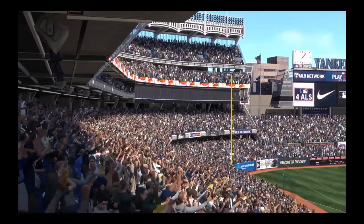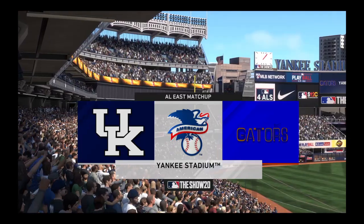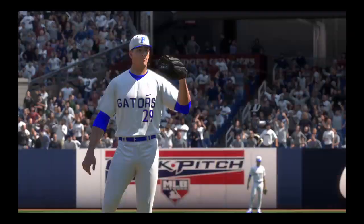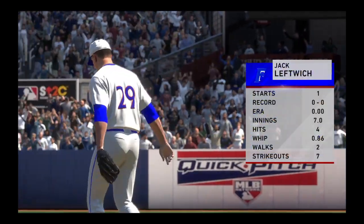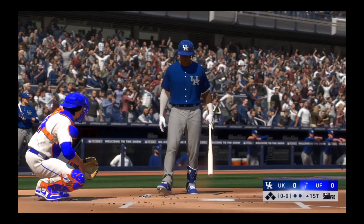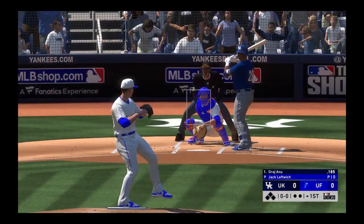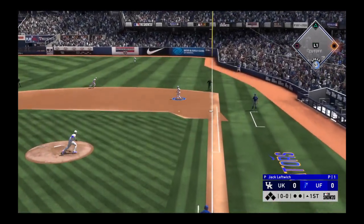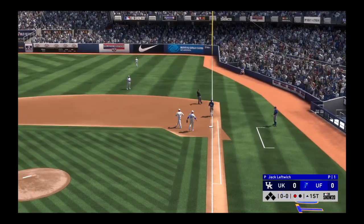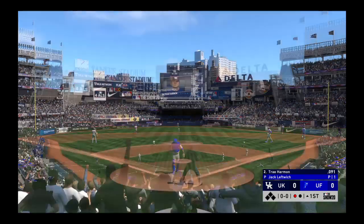Afternoon baseball here on the show. It's the home opener of this new season between the Wildcats and the Gators. Jack Leftwich gets the ball for the opener in front of these hometown fans. Dan Plesac, what's the word on it? Well, with a guy like him, you're just looking for quality innings. Usually he'll give you six or seven, keeps the team in the ball game. When you think about it, what else do you really want from your starter? He's capable of shutting a team down and dominating, but that's not what's expected.